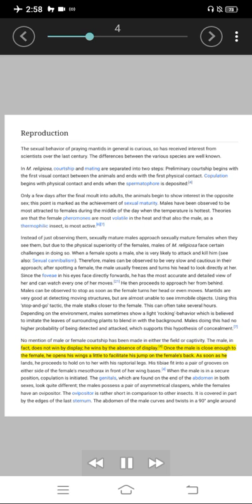Once the male is close enough to the female, he opens his wings a little to facilitate his jump on the female's back. As soon as he lands, he proceeds to hold on to her with his raptorial legs. His tibiae fit into a pair of grooves on either side of the female's mesothorax in front of her wing bases. When the male is in a secure position, copulation is initiated.